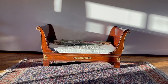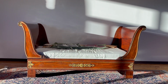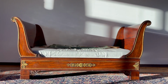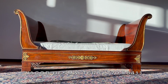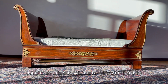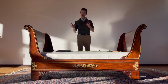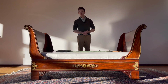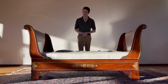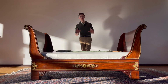But anyway, in any case, today we have a very unusual and very rare 200-year-old period piece here, made by one of the most celebrated master furniture makers in French history. Now this is a museum-quality boat bed in mahogany, or a sleigh bed as it is often called, perhaps in line with this shape, evoking transportation into the world of sleep. And now I hope that didn't blow your mind as much as it blew mine when I connected those dots. It took me a year of owning this piece to figure that out.